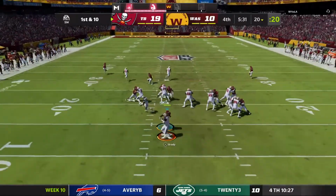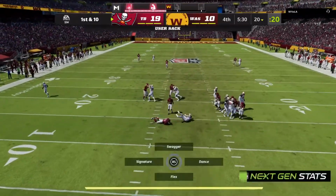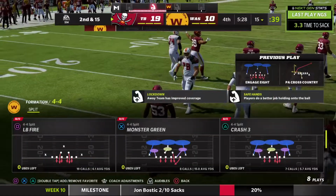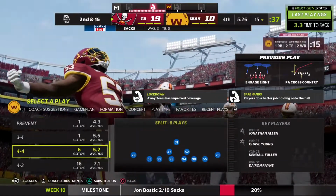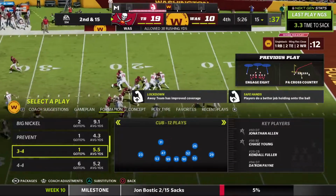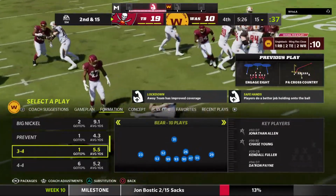On play action, it's Brady. Rush coming, and he's taken down. Jonathan Bostic able to get in there for his 2nd sack of the afternoon. Man, he got in there so quickly, Charles. What could the offense have done to adjust and account for that?